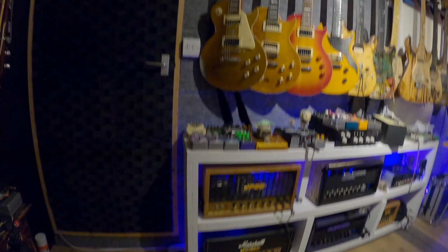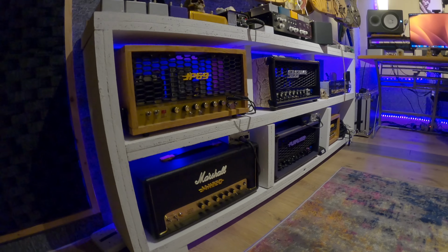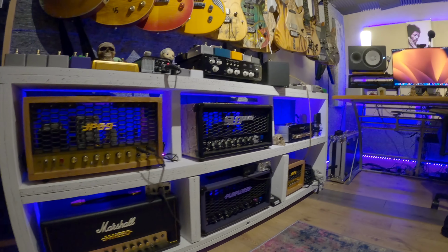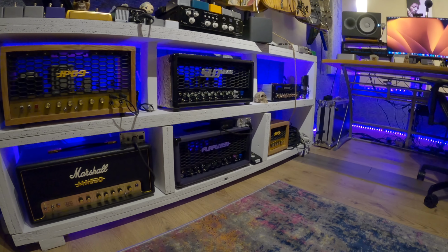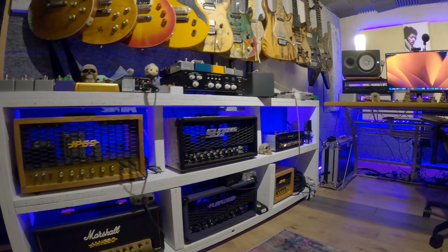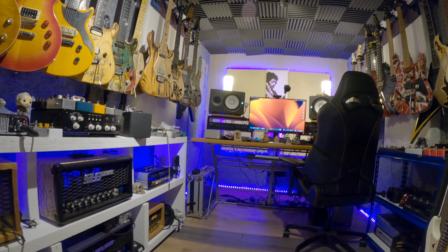But on the other side, I now have this beautiful shelving unit for my amplifiers. These are all my custom built amps. I have a JP69, my Marshall Jake 20, my slow drag, which is a custom Soldano SLO, purple number 39, which is the SIR number 39, and also my red stuff Odin amp and my JP5 amp there as well. And they're all hooked in to my interface, which is over on the desk there, which I'll show you in a second. So recording these is really easy.